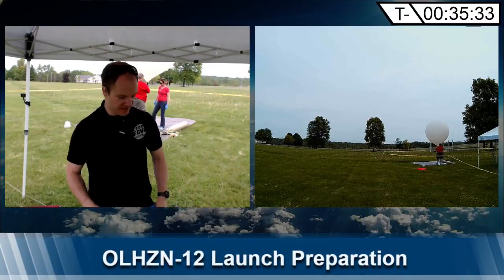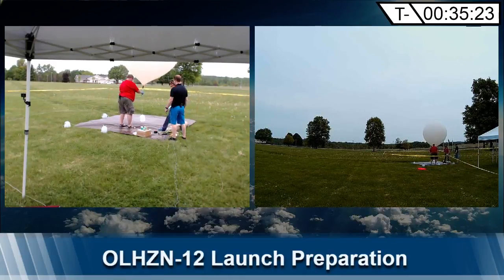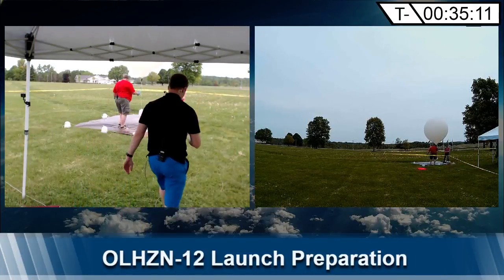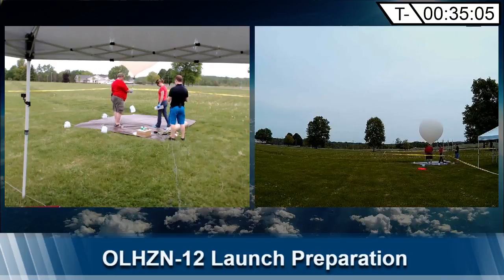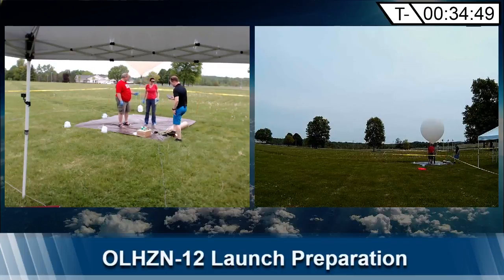We're about 35 minutes out. It's about time for me to kick in and start doing some payload stuff. I'm going to check on the checklist and see how everybody's doing here. How are we doing, everybody? It's looking good. Should we take a selfie? Selfie time. All right, ready to take a selfie, everybody? There we go. Got ourselves a balloon selfie.